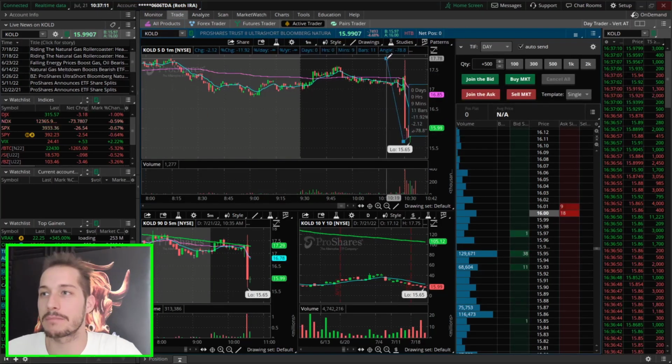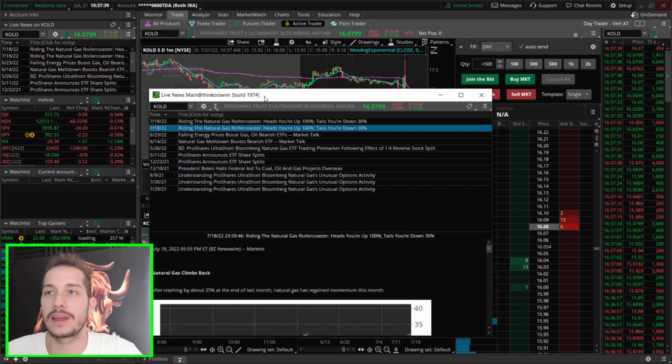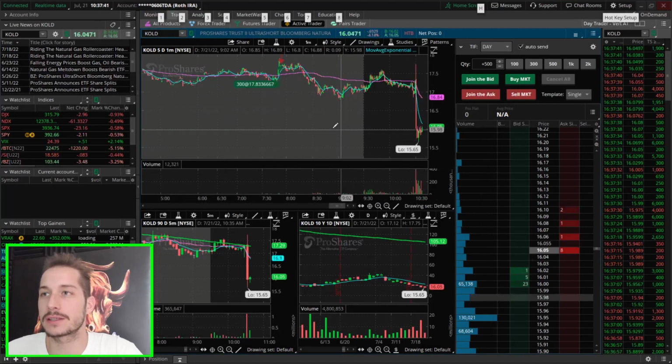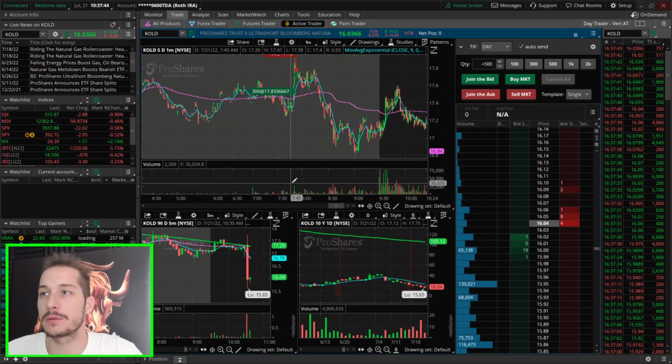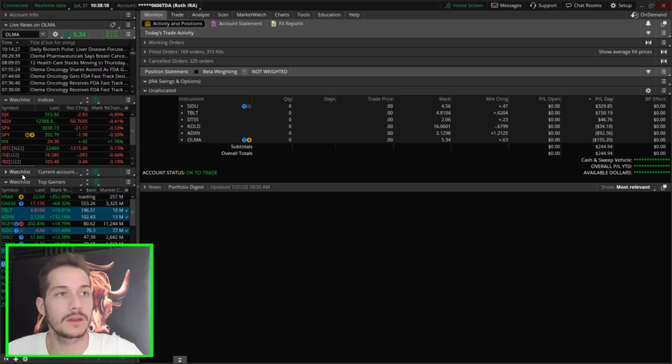KOLD, similar situation, just wasn't that interesting. And look at this massive flush. I don't know what happened here. It almost looks like an offering. There's not even any news to justify that, so that's just disgusting. I did trade it here, but there was almost no volume. I'm not even really sure why I traded this one. That was just boredom, I guess, pre-market. I guess I can close this.